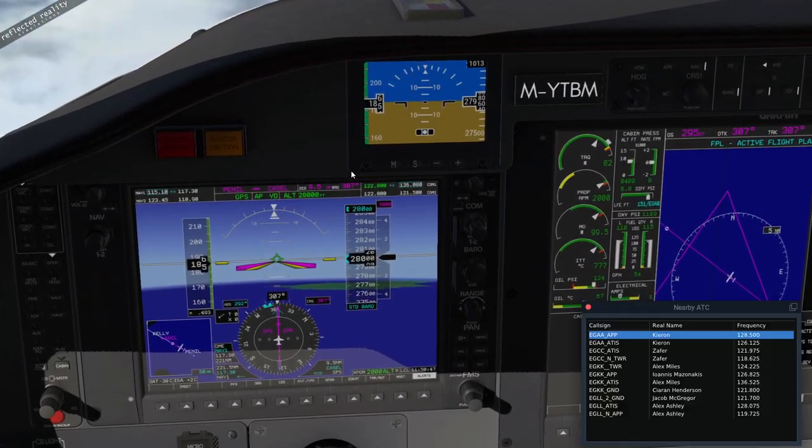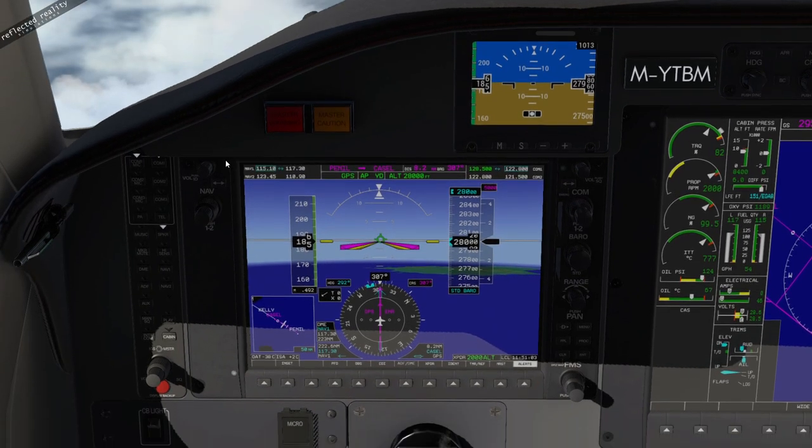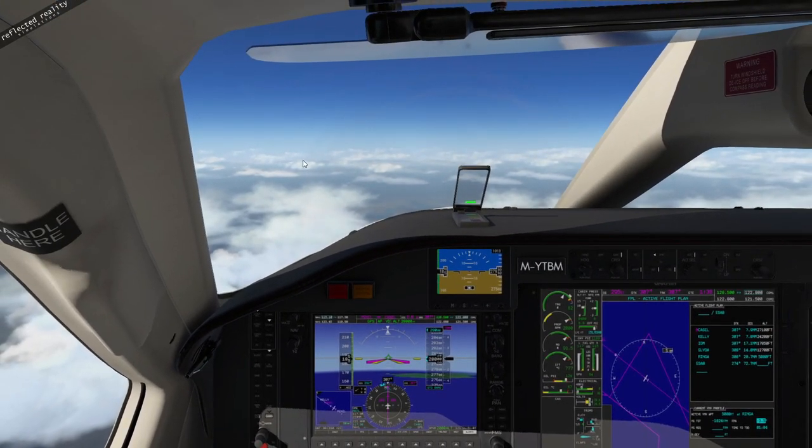Was that 128.5? Let's just tune it up just in case he's there. If I do 128.5, oh, I've done it the silly way. Now let's put 128.5 on this radio, and let's put COM2 on so I can listen to Unicom as well.